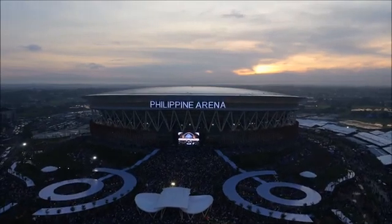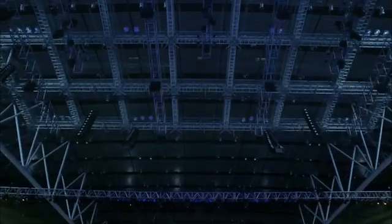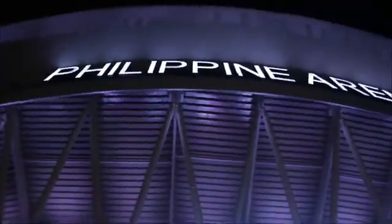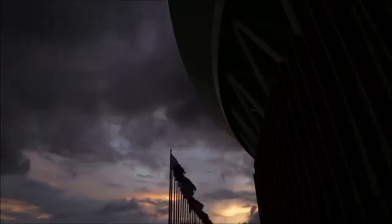The ultimate architectural work, created by combining technologies and innovations. The Philippine Arena is the result of hard work and tenacity, and proof of Hanwha E&C's capacity in building for large structures.